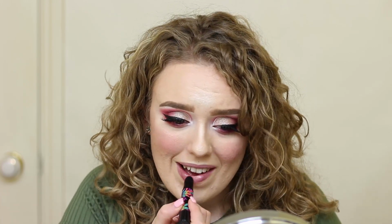Let's see if I add a bit more what happens. Yeah, it's not layering any pigmentation. I can see that straight away. Yeah, this one's just not really doing much for me at all.